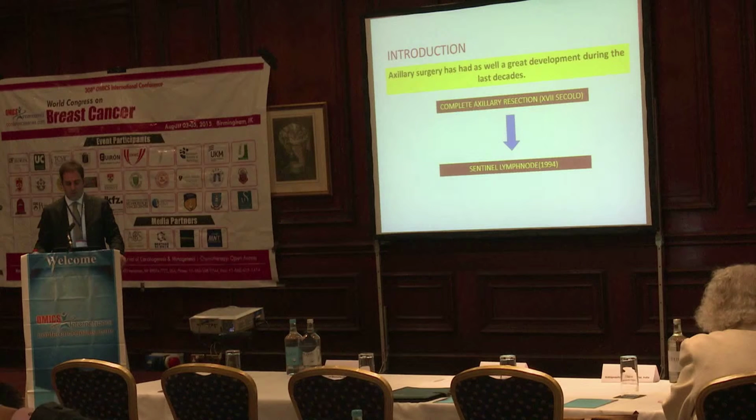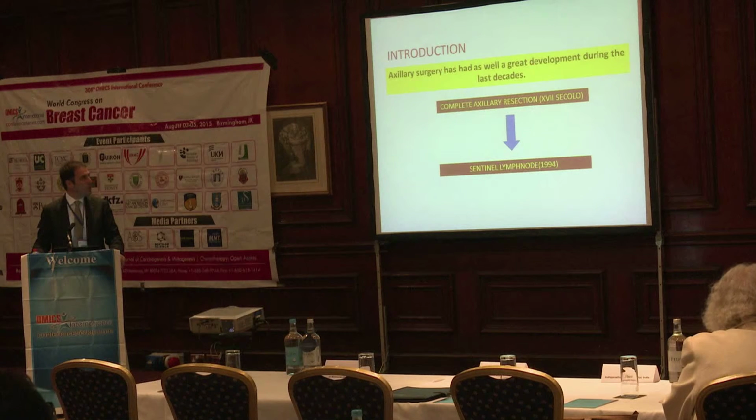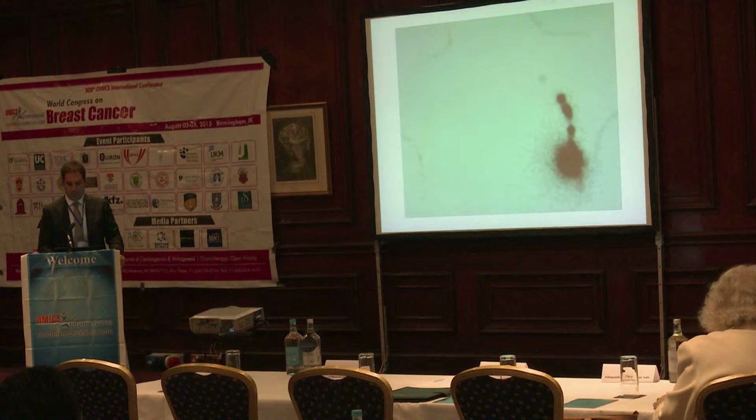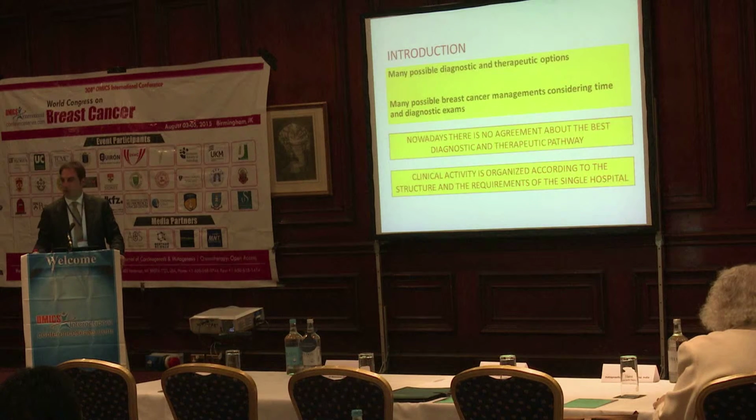In the first times, and more or less up to the 50s, it was always a complete axillary resection, and then less and less, up to 1994 when the sentinel lymph node was for the first time performed. So an evolution. This is an image for a sentinel lymph node search. An evolution over the clinic, but no evolutions over the protocols.